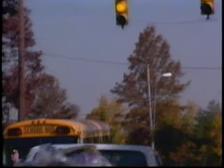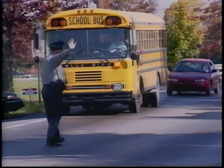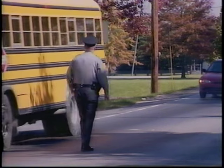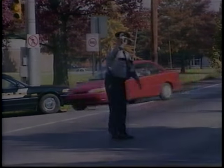Finally, if a police officer or crossing guard is present, their directions overrule the traffic signal. These general guidelines about traffic signals are always subject to local laws.